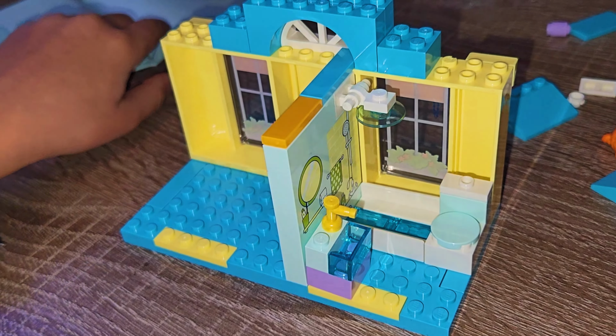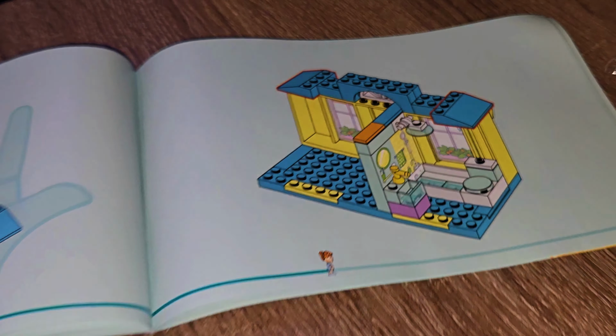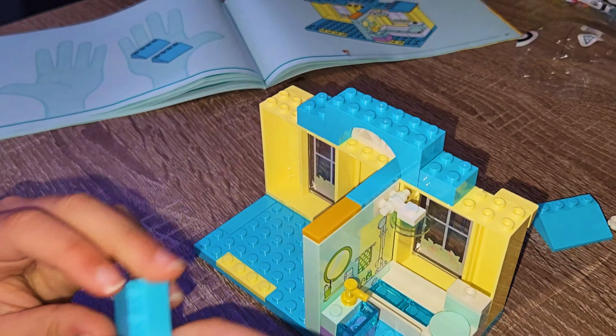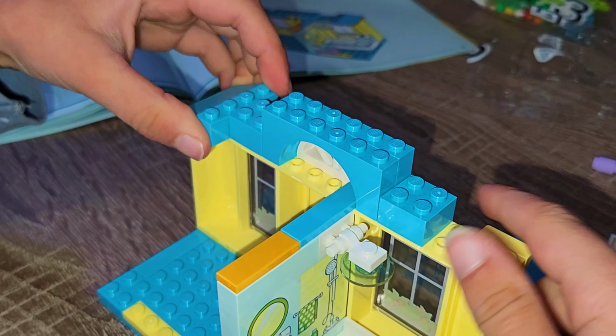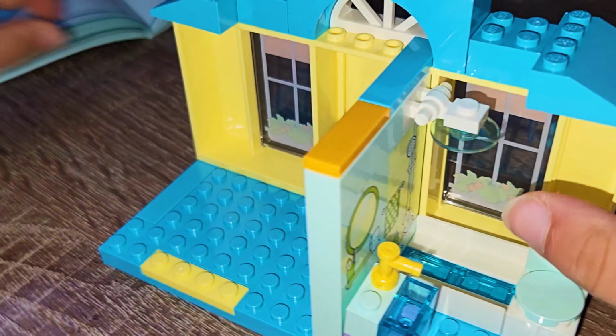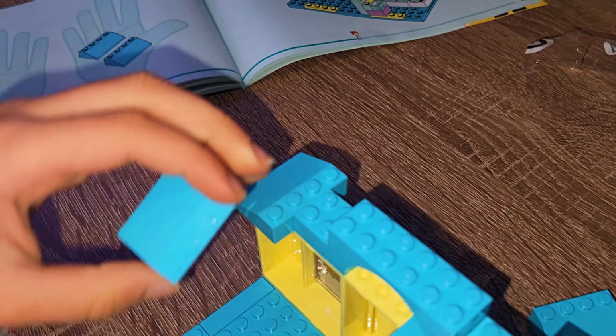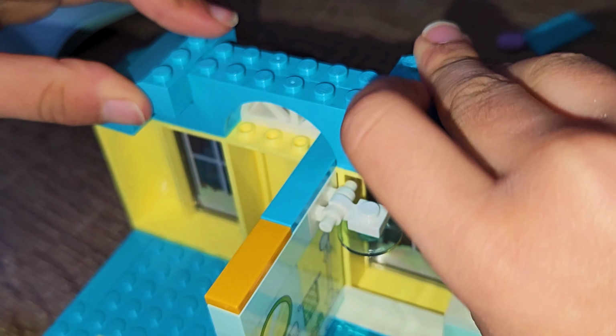I don't know what else to worry about, but I just need to hurry up. My brother is mad. What do I do with that? I think I need to do this. Oh! This looks nothing. Okay. Okay! See, this is starting to unlock.